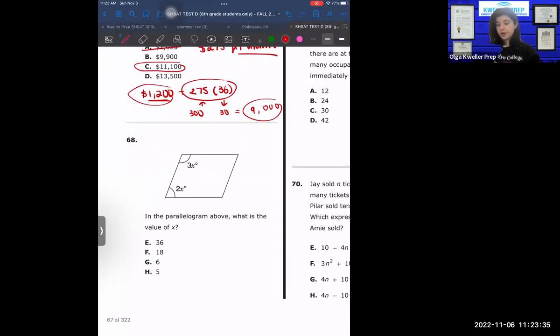Okay, next we have a parallelogram and they want the value of X. So how are we going to think about this? The rule that you need to know here to get this answer correct is that in a parallelogram, any two adjacent angles are supplementary. So let's write that down for ourselves.